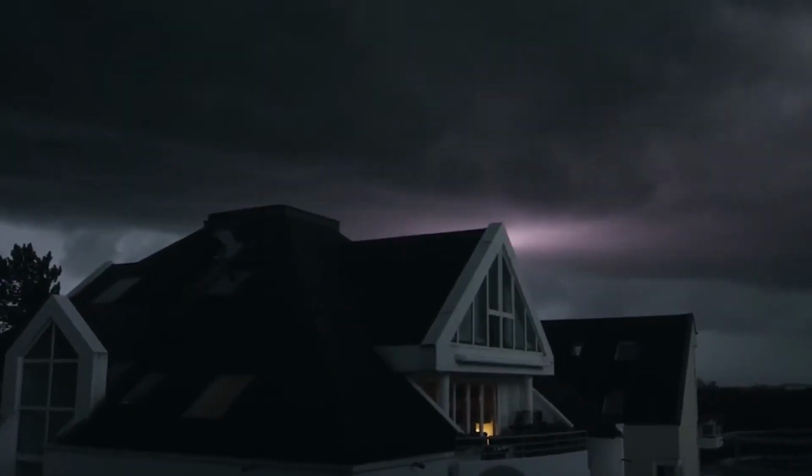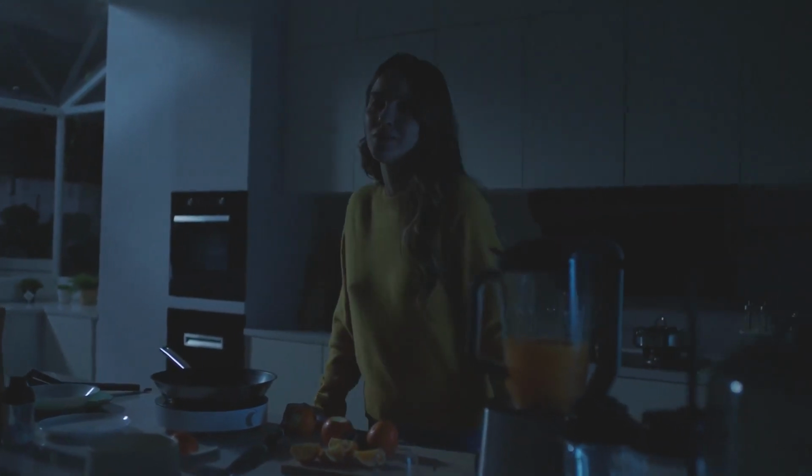Massive expandable capacity for any situation. You'll be prepared for any storms and unexpected blackouts. Hello, all powers. Turn on output. Power on. Output turned on.